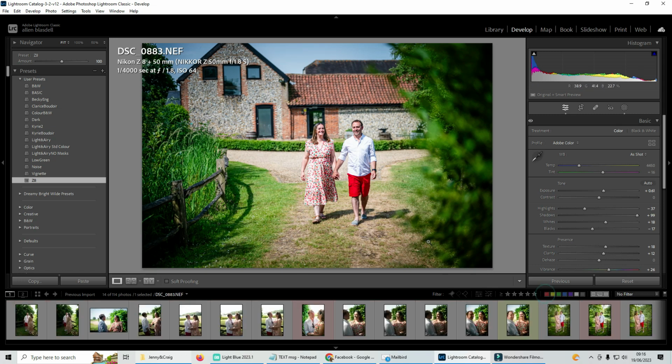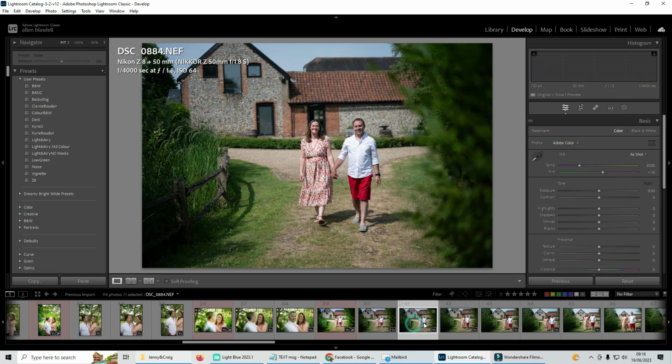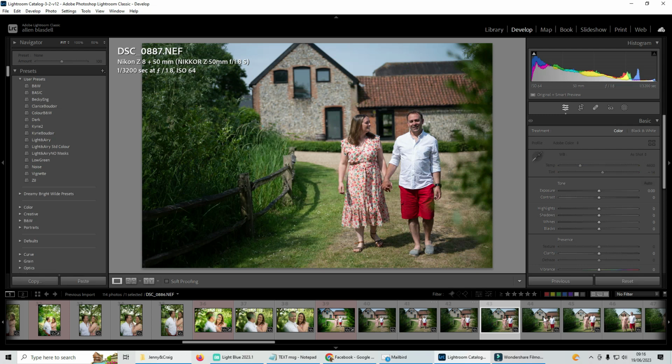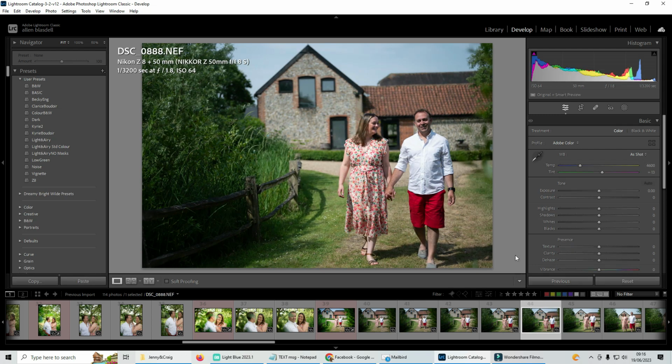I got quite a few shots at this point, and I just didn't have to do anything. I just held the back button focus down and took a shot when I felt like it. It was just so easy, absolutely brilliant.